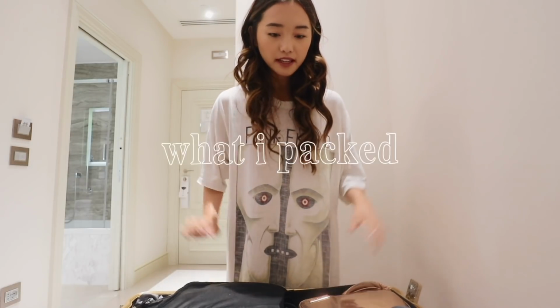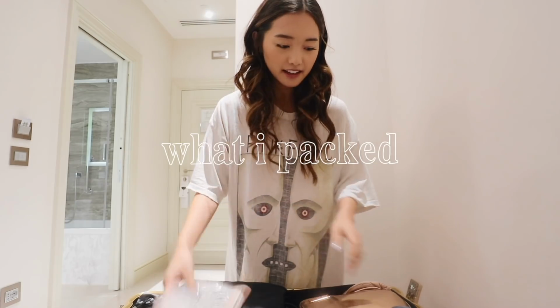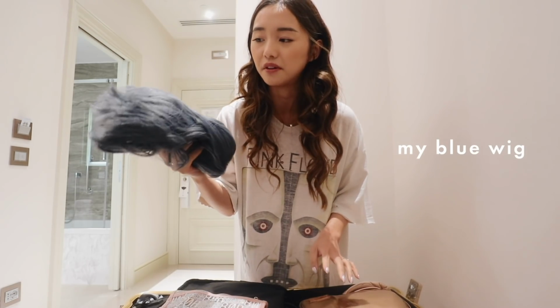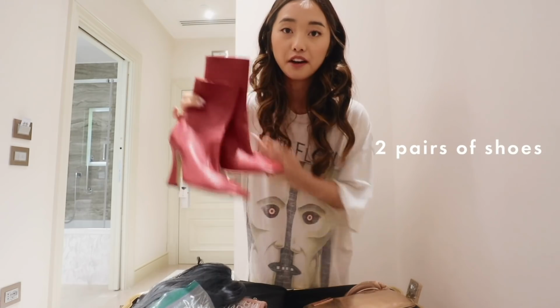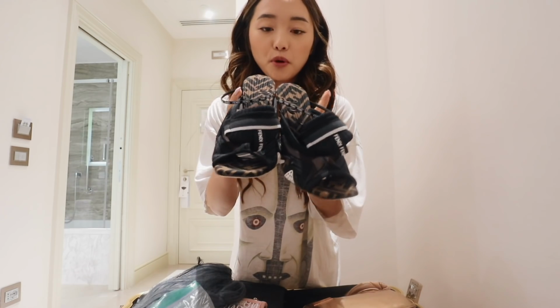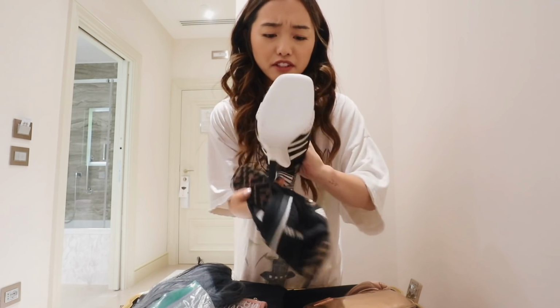As I promised, I was going to show you guys what I packed for a 2-day stay. First up, we've got my jewelry bag. I brought my blue wig just in case I wanted to wear it. You never know. Got 2 pairs of shoes. We've got a red pair, these heels that are going to be for the evening. So these are kind of like a sportier feel. They're like the coolest slingback I've ever seen personally.